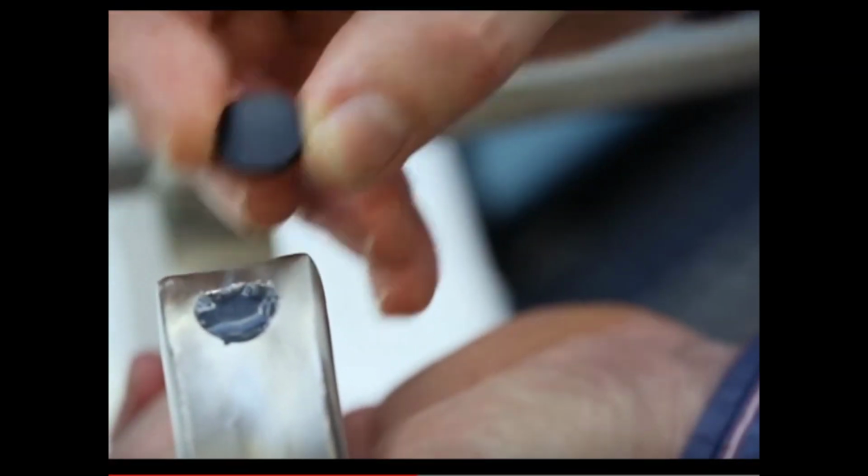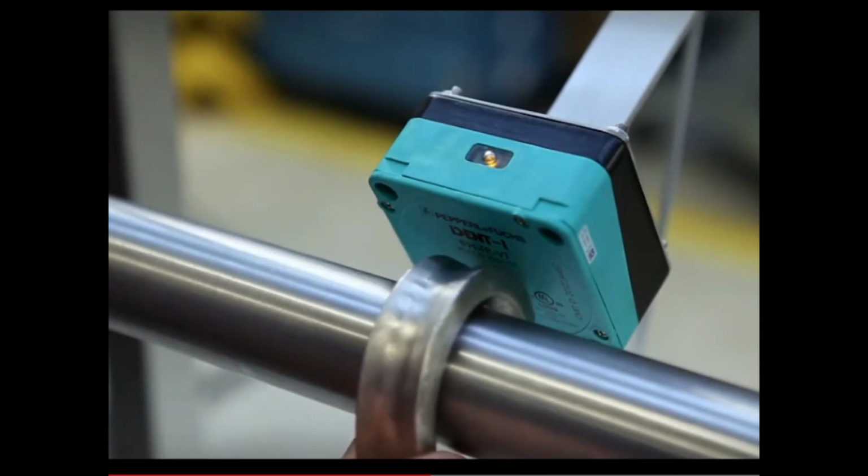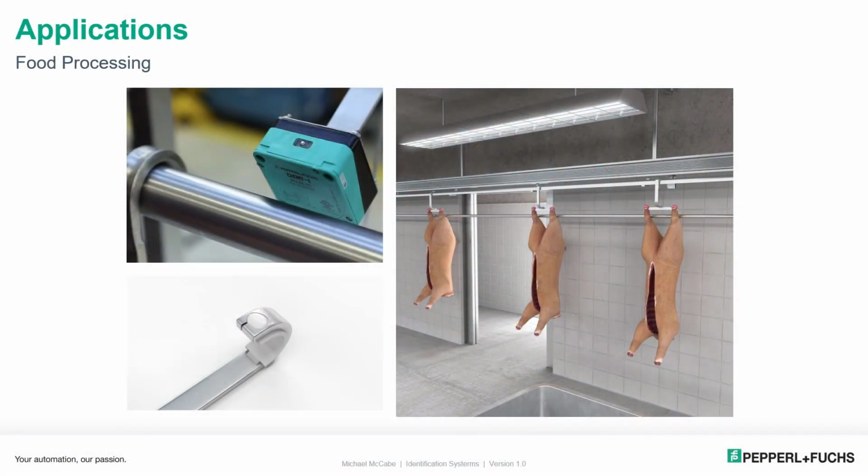A tag can be placed into those stainless steel hooks. Then, while in the facility, the carcasses can be tracked and traced while going through each process. And these processes can be tough: low temperatures, high temperatures, and water shooting out at high pressures, also known as washdowns. RFID as a technology works well in these settings, but especially our systems, which again, are built for tough environments.